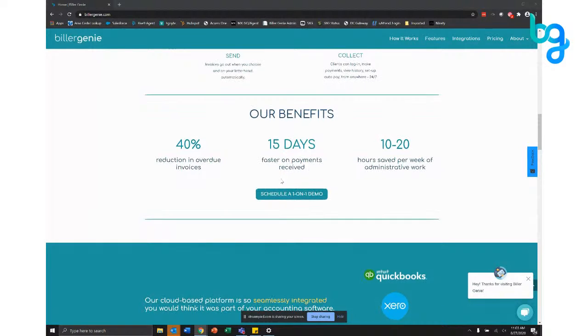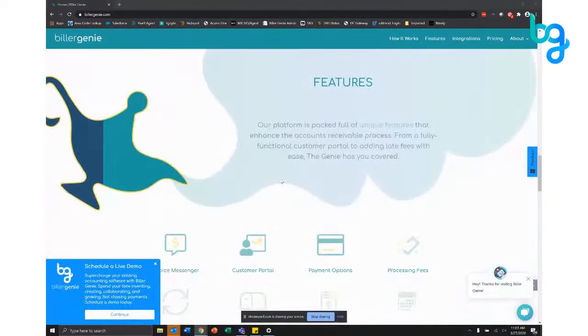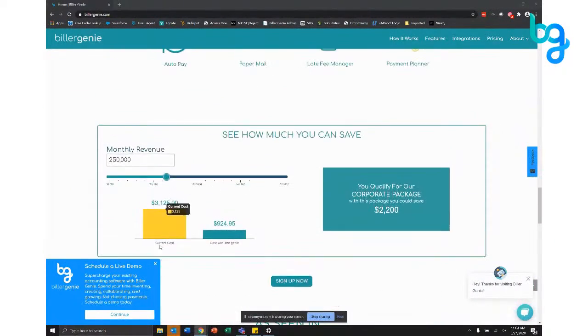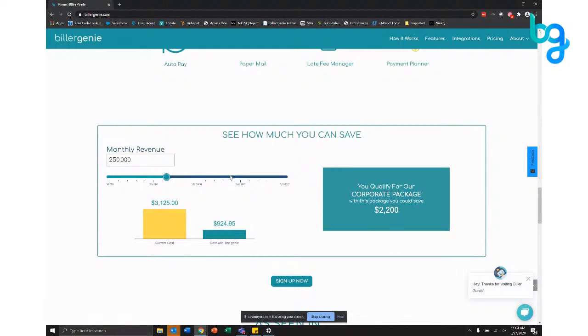And you just save so much time and money because you get paid faster and you're saving administrative time. I'm going to show you one of my favorite parts of the new site. It's our calculator. So let's just say you do invoicing and you're like, hey, I do $100,000 a month in revenue. You can find out what your current cost is.